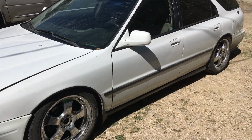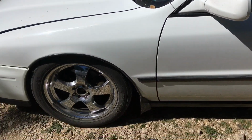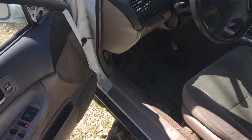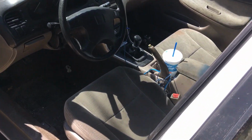So, 94 Accord station wagon, F22 with a manual. Function Form Type 2 coilovers, rims, I don't know, they're trash. 17 inches, that's all I got. Car's kind of dirty. Everything works, including AC and heat.